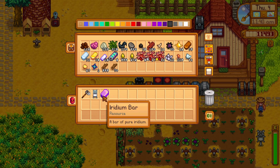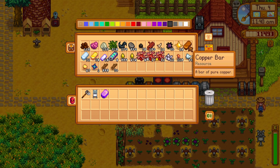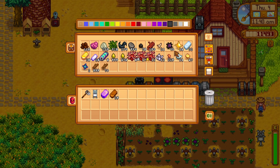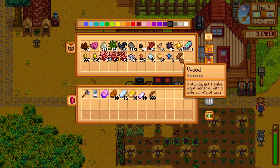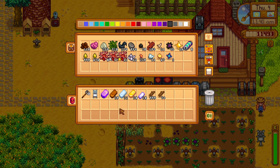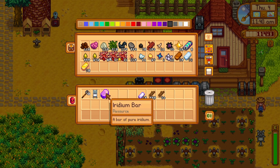Now we got a problem again. Because our bars are not in order. Because the iridium ore is the highest quality. So I thought, okay, now I got to reorganize this. Oh, you got to love it, right? I mean, everybody needs to have someone that's really organized in their life, right? Put them in the order of quality. I really debated about that. There we go. I feel better.